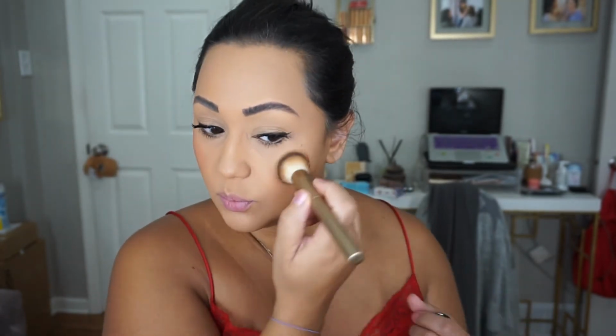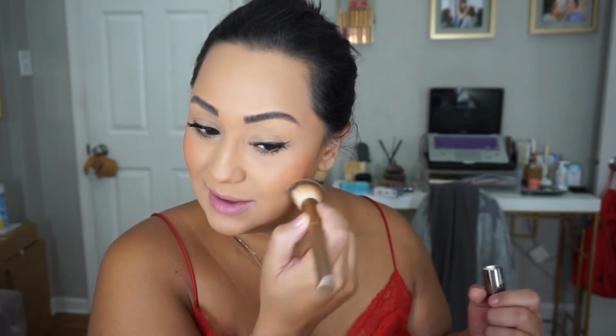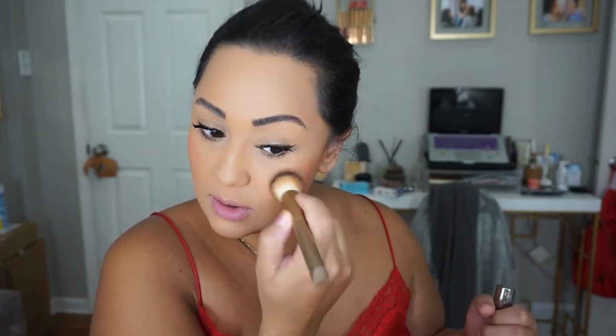But I have some new products. These are some of the new Danessa Myricks products I picked up. So I picked this shade up, and then another shade that's like an orange, but it's more like a brick red. And I thought it was this shade, and I was getting ready for work. I go ahead and I put it on, and it was red.